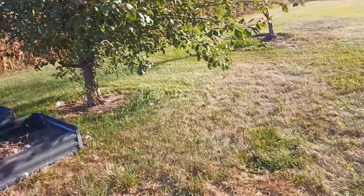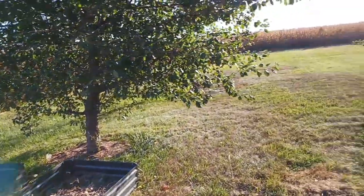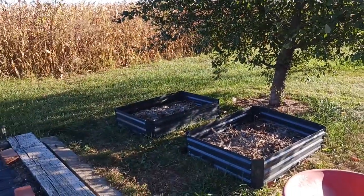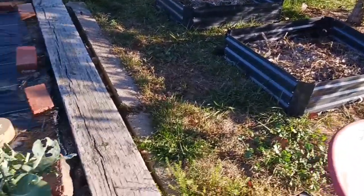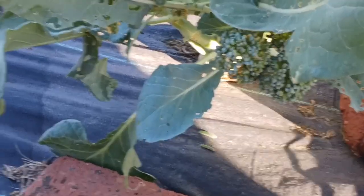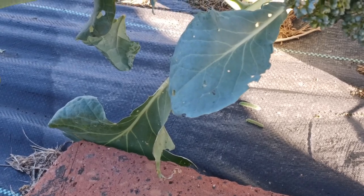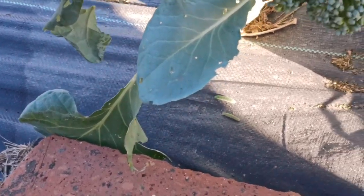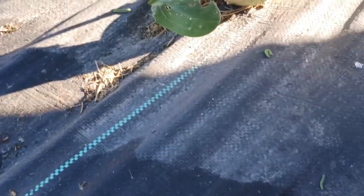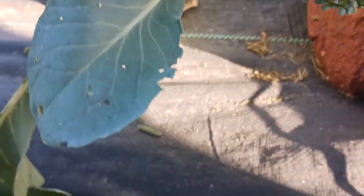All right, so it's now 9-ish, and I came out here to dump the shavings out of the chicken coop, and I was doing a bit of inspecting, and I figured I'd show you. It's so doggone cold out here that the worms on the broccoli plant either fell off because they died, or they're playing possum. But there's about 4 right there. 1, 2, 3, 4.